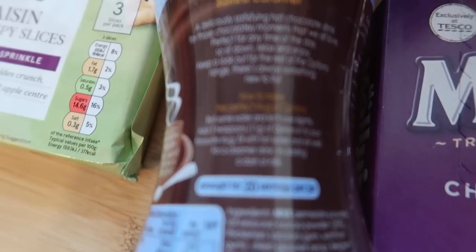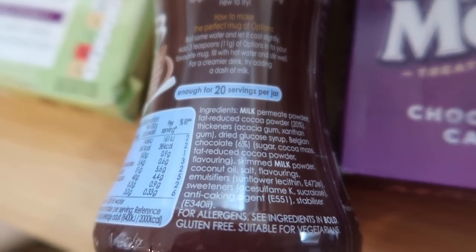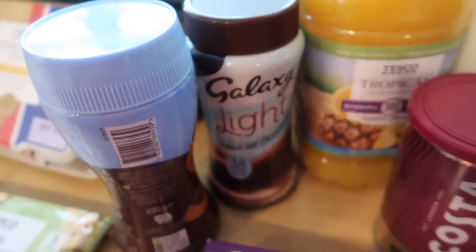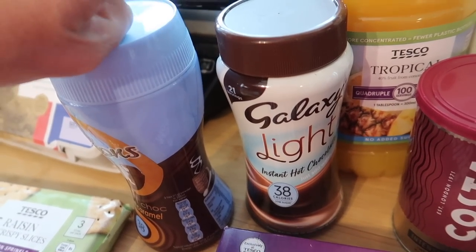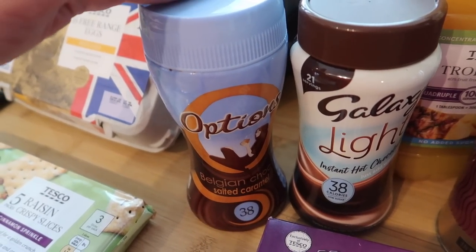If you look down, this one actually has 6% Belgian chocolate, so it's got 20% cocoa powder, 6% Belgian chocolate. The Galaxy has 21% cocoa powder, and when you look down the ingredients, the Galaxy has 6% of milk chocolate. So if it makes a difference to you, then you get more cocoa in Galaxy, but it's milk chocolate. And Options actually do use Belgian chocolate in theirs, with slightly less cocoa powder.